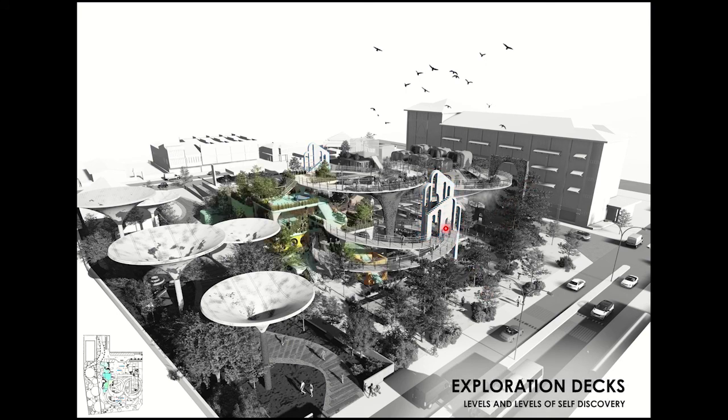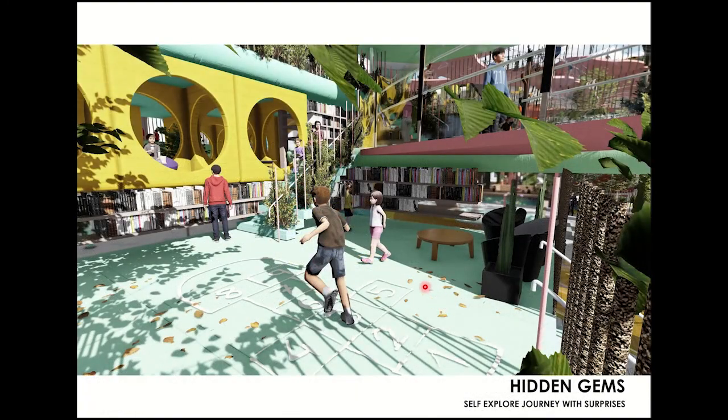Once you enter the site, just on the left-hand side, it is dedicated to the children's zone. There are a lot of exploration decks and a lot of levelings, so children can wander around to discover themselves. This is one perspective from one corner of the site. There'll be a lot of hidden gems in between the levels. They are actually just books and bookshelves, so children can discover knowledge while wandering all around the levels.